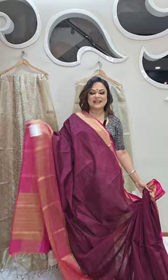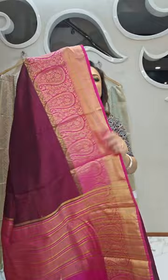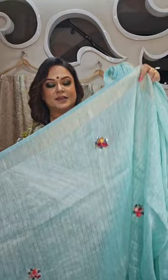Many colors I've shown you in this, but still there's so much demand that whenever some new color comes, I keep showing it in the videos. This is a Rani color with wine combination, only 2550, semi matka, but very soft and ideal for gifting also. 2550, number 10. Now I'll show you one silk linen with a zari weave.